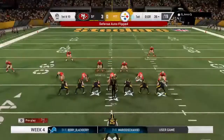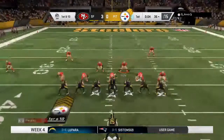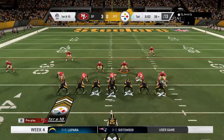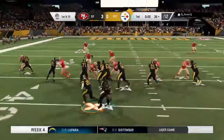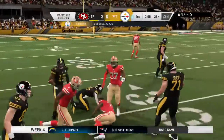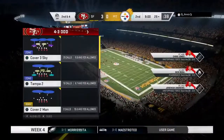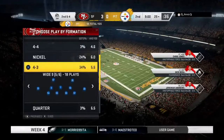So from inside Niner territory now, this is 1st and 10 at the 36. They go with Brown. And he'll be taken down as that will take us to the end of the first quarter of play. 3-0 after 1.